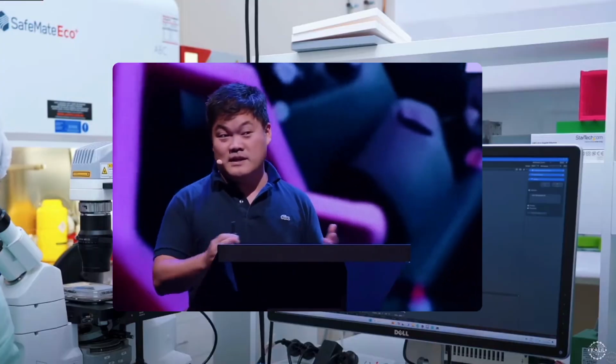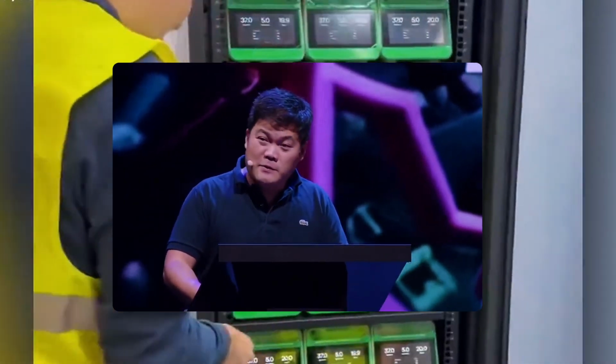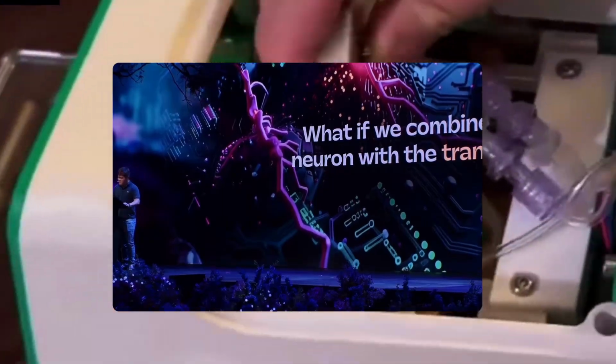One way we like to think about this is that if Neuralink is to try to put a chip into a brain, why not go the other way and put the brain onto the chip?